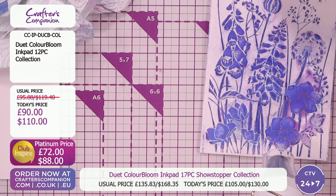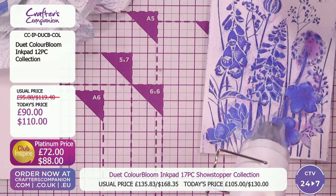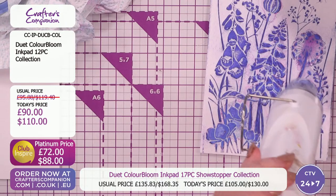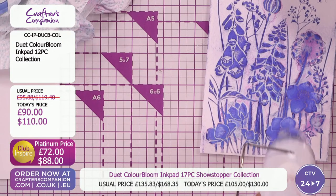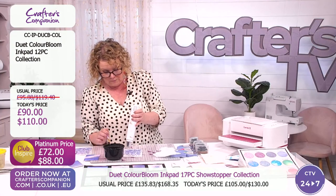Good question from Sally, who says, is it best to apply with the actual pad, or will it work with the blending tools as well? It'll work with your blending tools as well. I'm going to be doing some techniques with my blending tools too. So the brushes, the sponges, whatever you've got in terms of a blending tool, it will work.